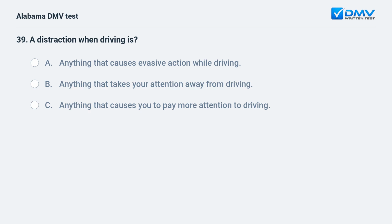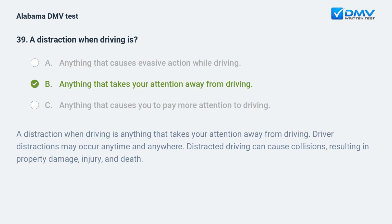A distraction when driving is a. Anything that causes evasive action while driving. B. Anything that takes your attention away from driving. C. Anything that causes you to pay more attention to driving. B. Anything that takes your attention away from driving. A distraction when driving is anything that takes your attention away from driving. Driver distractions may occur anytime and anywhere. Distracted driving can cause collisions, resulting in property damage, injury, and death.